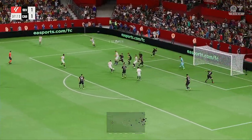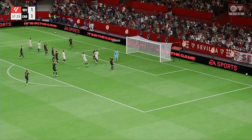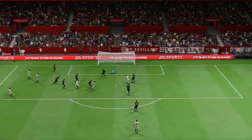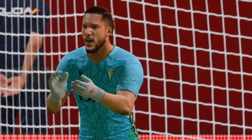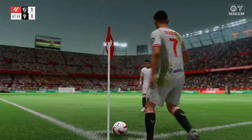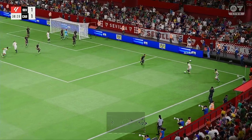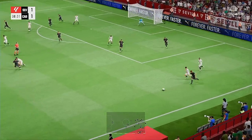Side against putting it into the box. Real opportunity. The goalkeeper more than ready for it. And they go again with another corner. They decide against putting it in. That's good, strong play.